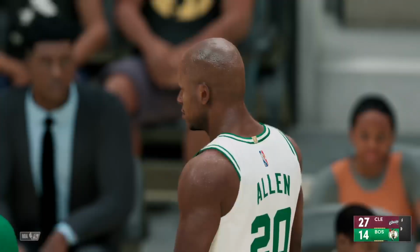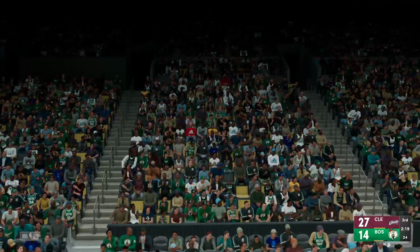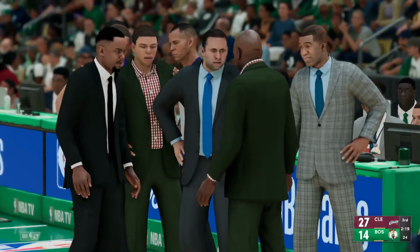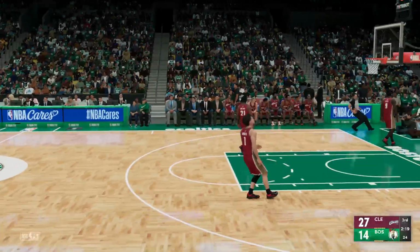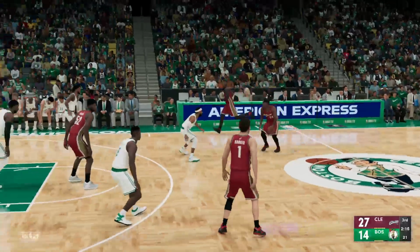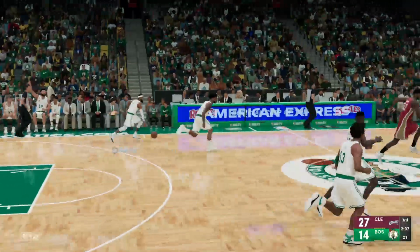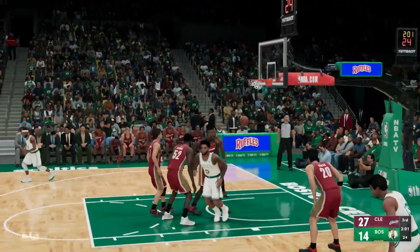So Boston ends up going with a new group. Here's Holiday, still getting warmed up offensively. No buckets yet in the game from him. Here's Bamba. And another miss by Cleveland. Well, seized up just a little bit at the last second. That's when he normally converts. Bridges. And that one's good.